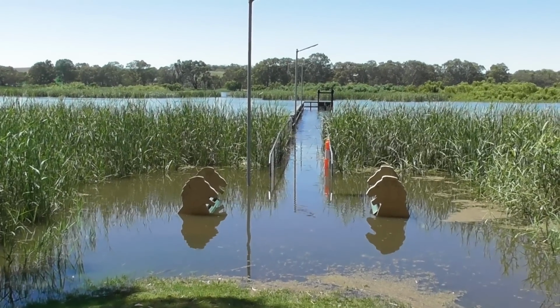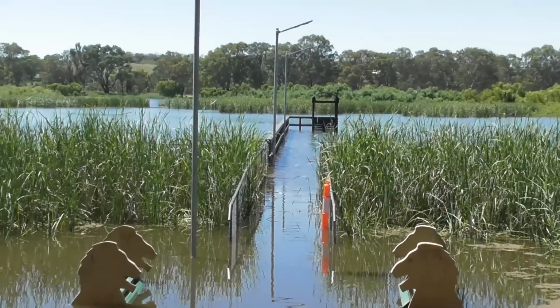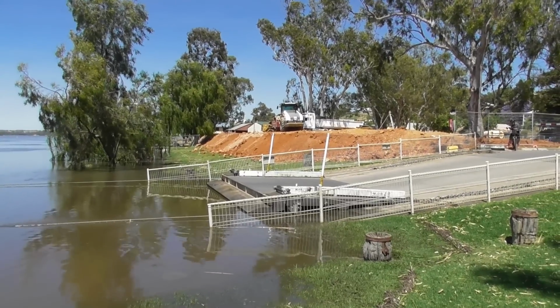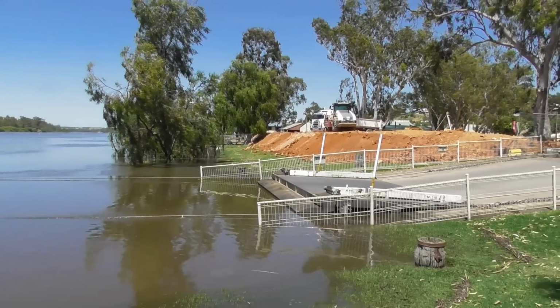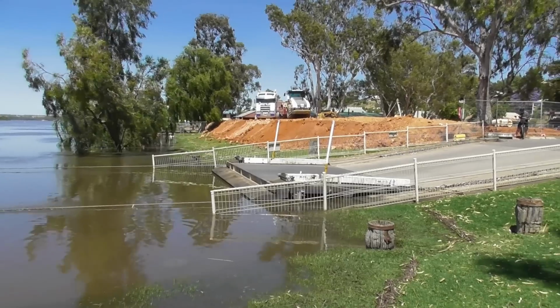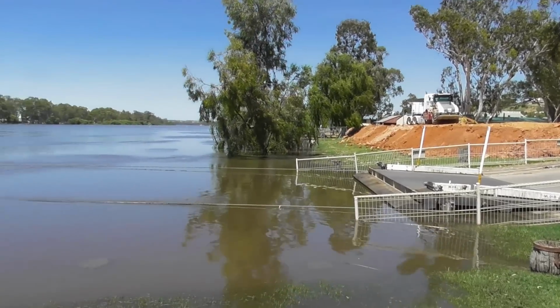It was evident right from the start that water levels are already well above normal. Big levee bank going in here, all the way along the front line of the river. And you can see that the ferry landing has very little adjustment left before it won't be usable anymore.